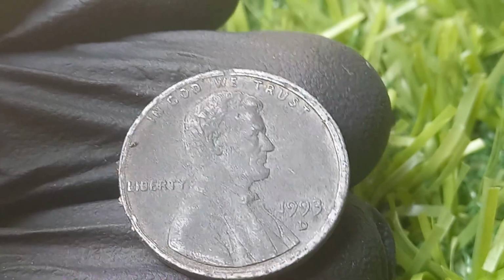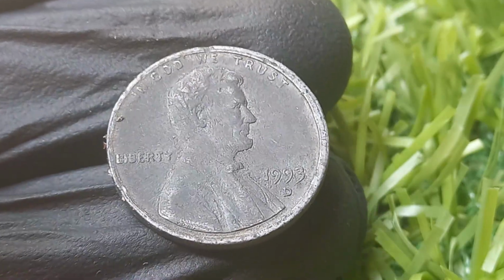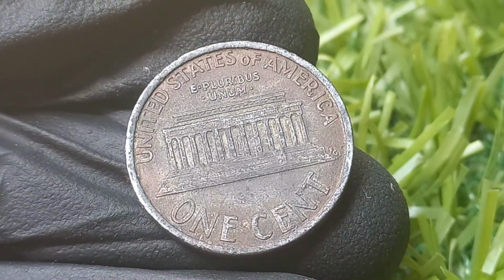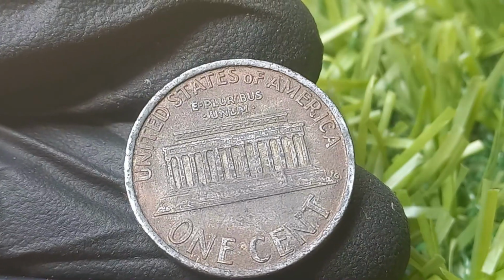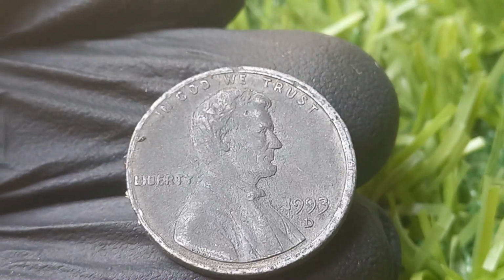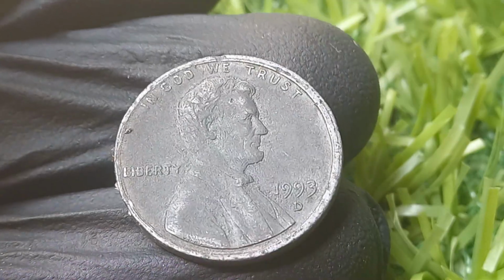The penny was authenticated, sent to auction, and the bids came in like wildfire. Dealers were rushing to get their hands on this coin. One by one, the numbers climbed. 5,000, 50,000, 100,000, until the hammer finally dropped. This tiny coin sold for over $1.5 million. Yes, a single penny. In 1993, Denver produced billions of Lincoln cents.